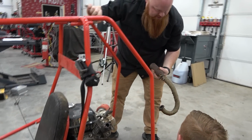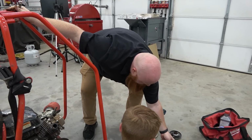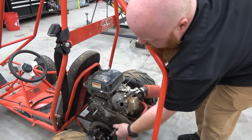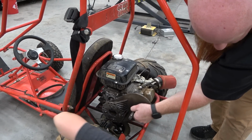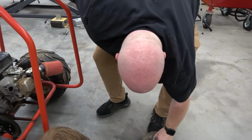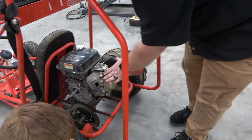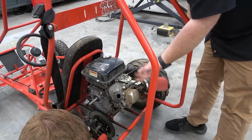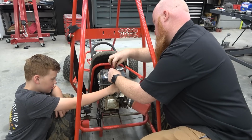Oh yeah, that muffler has seen some days. Those are my favorite mufflers, the Stingers from Go Power Sports. If you can clear it on the chassis. All right, so the CVT's off, so now all we have to do is unhook the throttle cable and then the kill switch, and then we can unbolt the engine and slide it off.